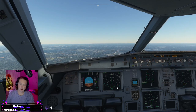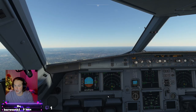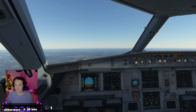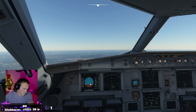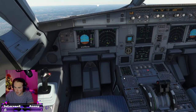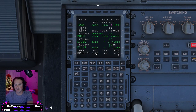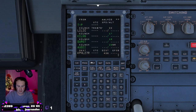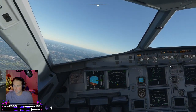Charlotte departure, American 429 with you, 4,500 feet, climbing 8,000 feet. American 429, Charlotte departure, radar contact, proceed direct to Lilac, climb 18,000. Direct Lilac, climb 18,000, American 429. 3039, cleared direct Weasel. Cleared direct to Weasel, Walker Air Transport 3039.